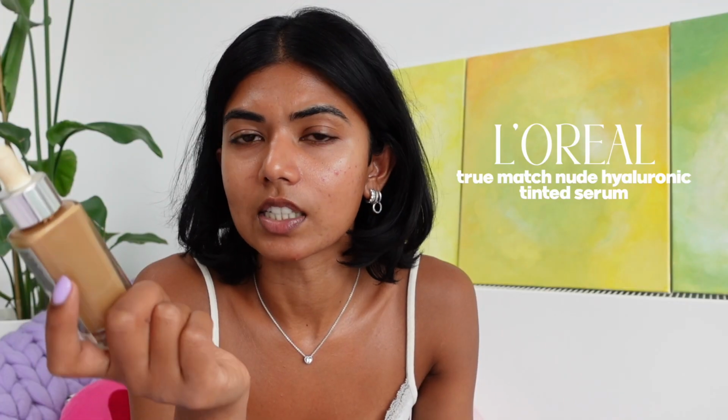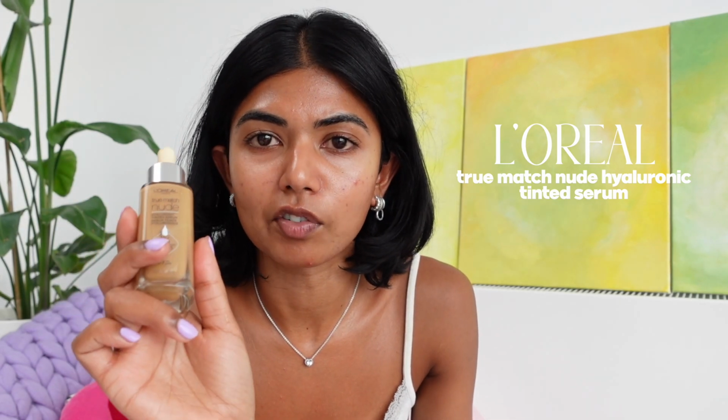So on this trip, we were gifted so many products for us to use and try out and trial. And I rediscovered this product. I actually already owned it, but I got it in a different shade. So this is my original one, L'Oreal True Match Nude Hyaluronic Tinted Serum. And I feel like this is the perfect product for a no makeup look.